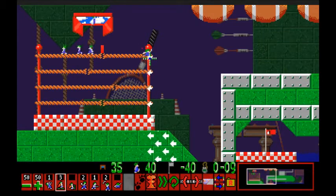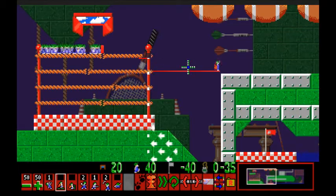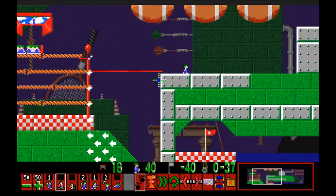Okay, that is so freaking sneaky, but I actually kind of really like that. Oh my... Okay, that's actually a really cool trick. Okay, I can't even be mad about that. All three platformers are used there, and we only used a digger. And... Oh, wait. What am I... Fuck.